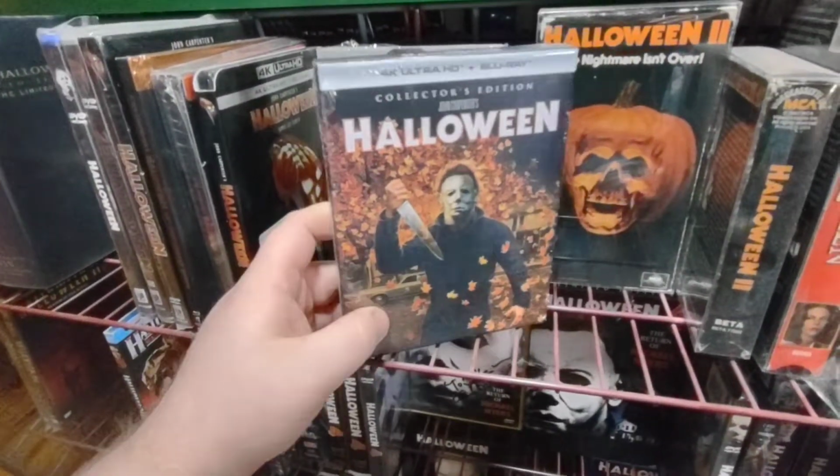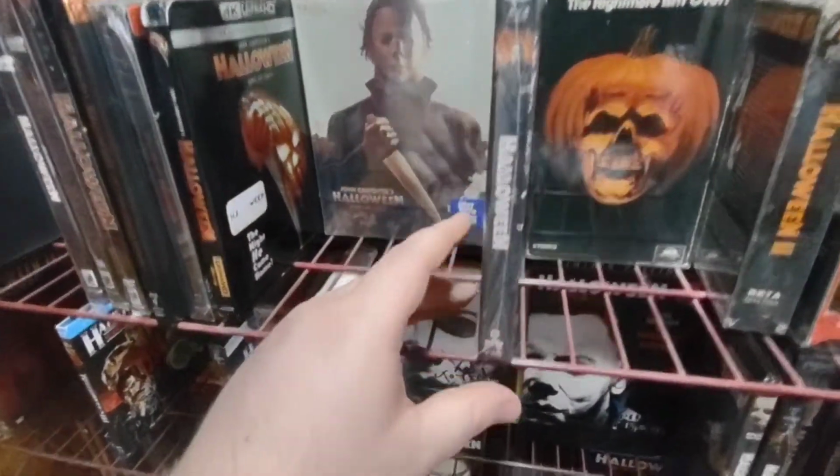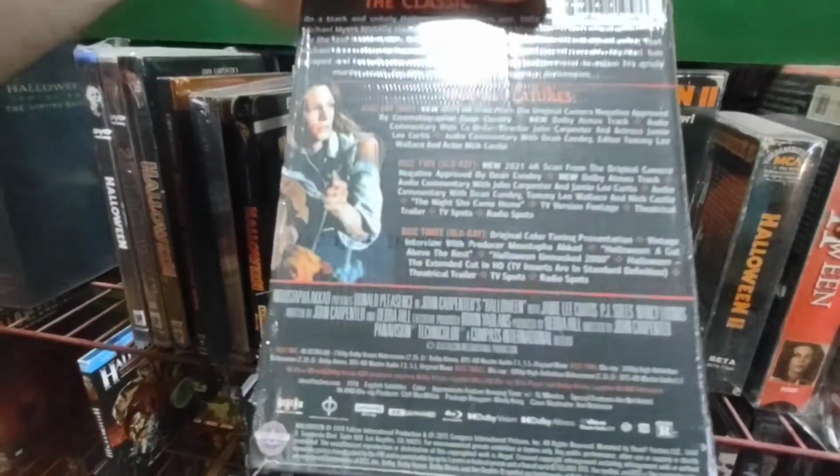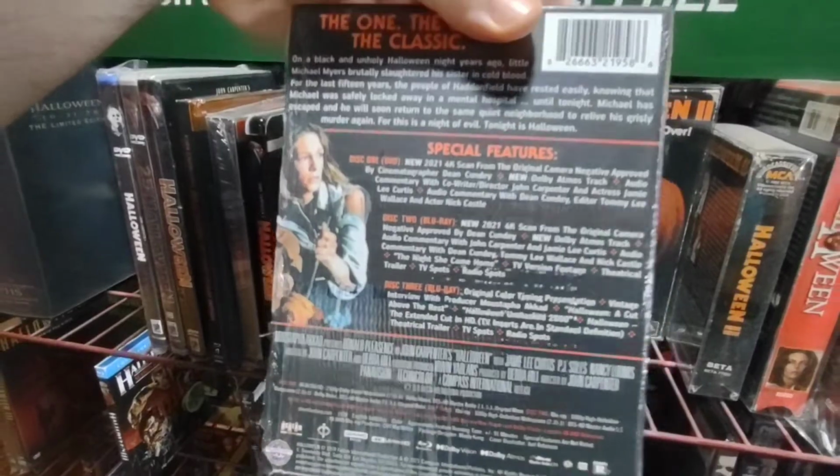We have the new Scream Factory 4Ks. Shout Factory. Loaded with stuff here. These look really good.